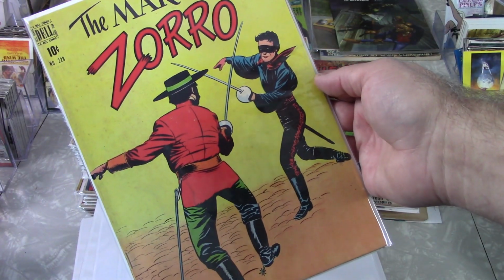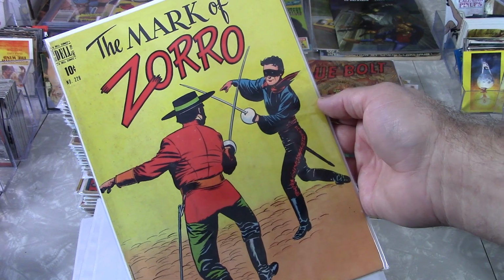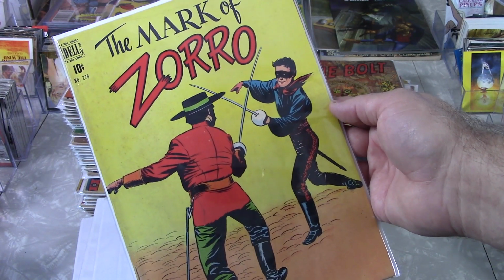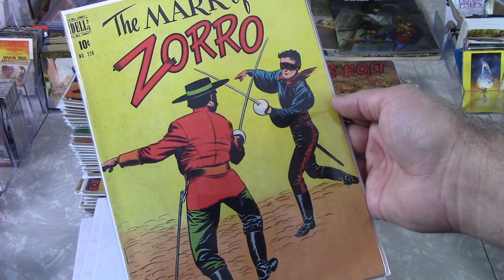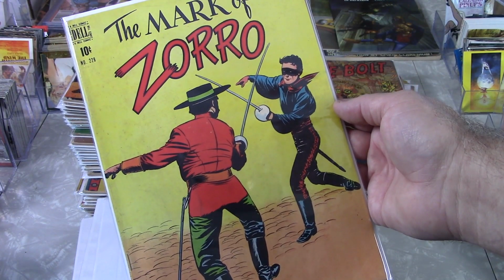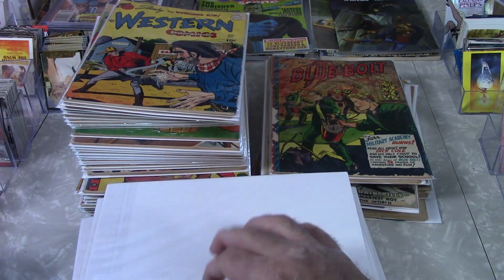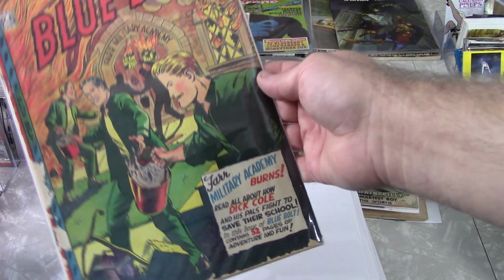Marcus Zorro, 228. Not what I would call great cover art, but it is the first one. So this is the first appearance, Marcus Zorro. And it's not one I see a lot. I've owned several hundreds and hundreds of 4-color books, and this is not one. I don't know if I've had that one before or not. If I have, it's a long, long time ago.